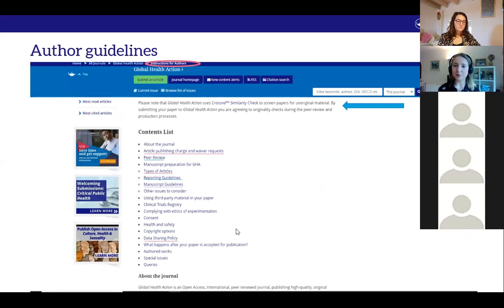So prior to submitting your work, it is really important to read and follow the instructions for authors, because every journal has what we call an instructions for authors page, and that's across publishers as well. This is the Taylor and Francis one. And these are essentially rule books for the journal.